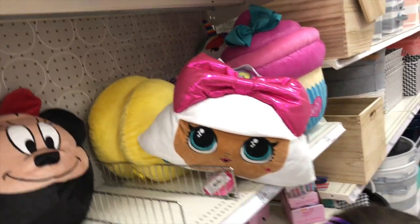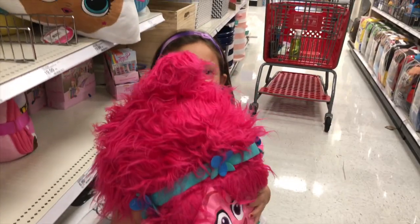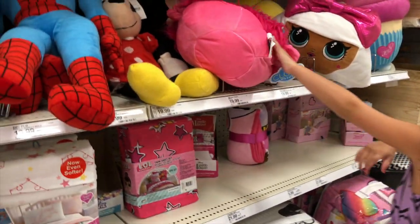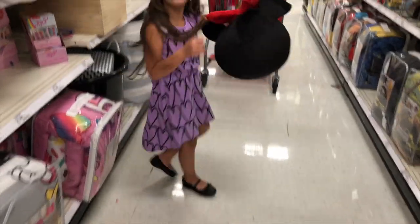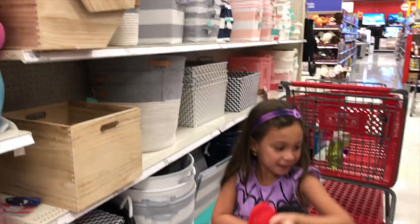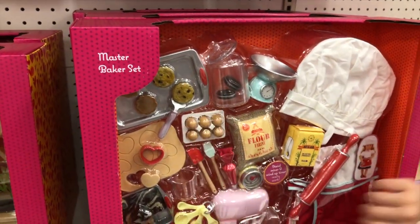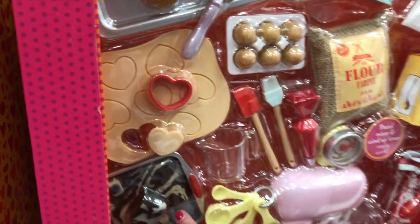Look, Minnie Mouse. Look who's here. Poppy. Who's that? Poppy. Crazy Poppy hair. Minnie Mouse. I got it. Who's that? Minnie Mouse. That's style, with Oreos. What else is that? Cookies.